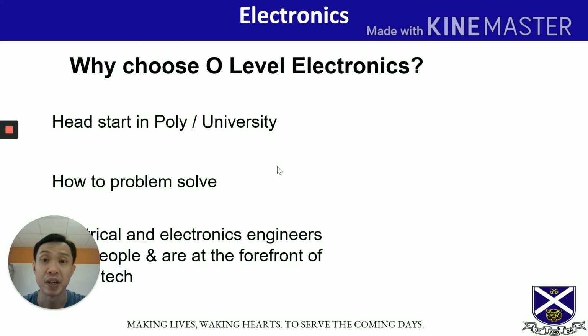Next, how to problem solve, because I guarantee you, every time you fix up a circuit, something will go wrong. Yeah, it doesn't work how you want it to work the first time. Don't ask me why. It just is. So then you're going to have to problem solve and find out what is wrong. And in that process, you're going to learn more about how to approach problems and find solutions.